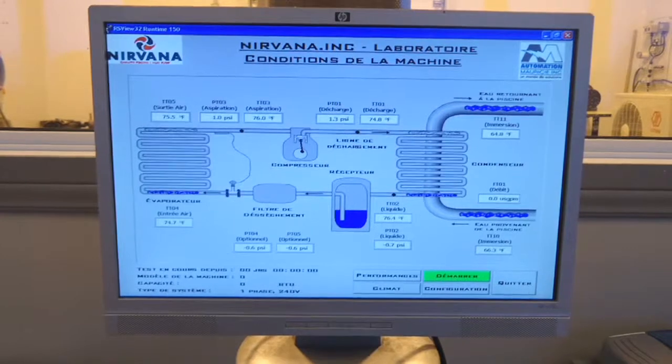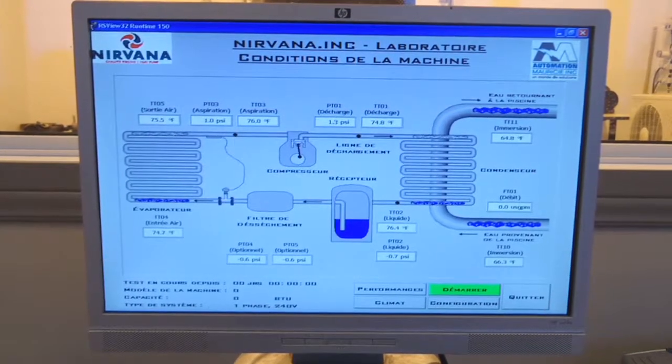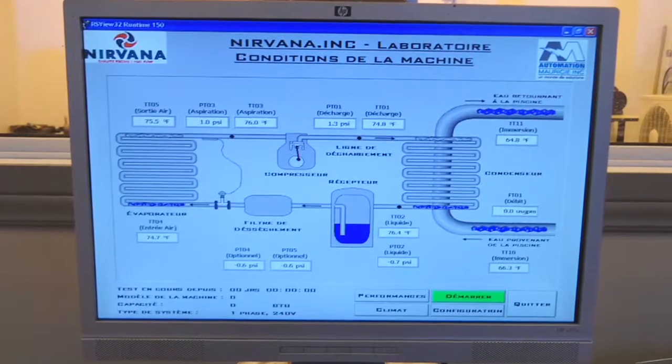Each unit is tested at 7 different stages of production to ensure long-term reliability. Finally, Nirvana has an experienced R&D team and a state-of-the-art laboratory to remain at the forefront of the industry.